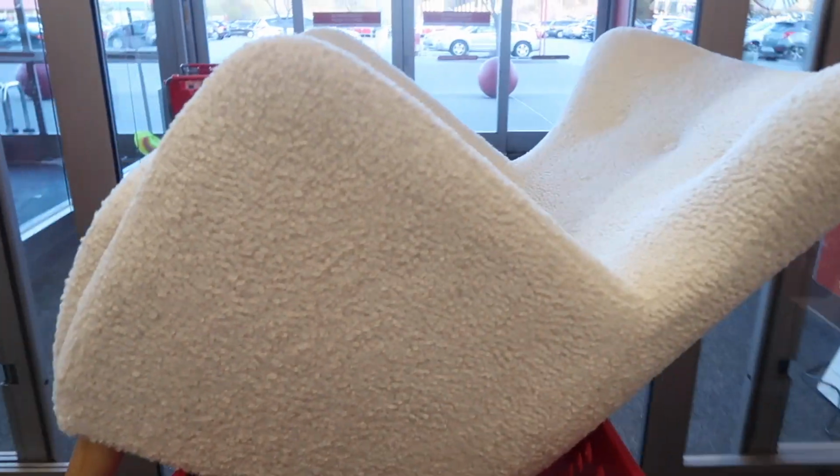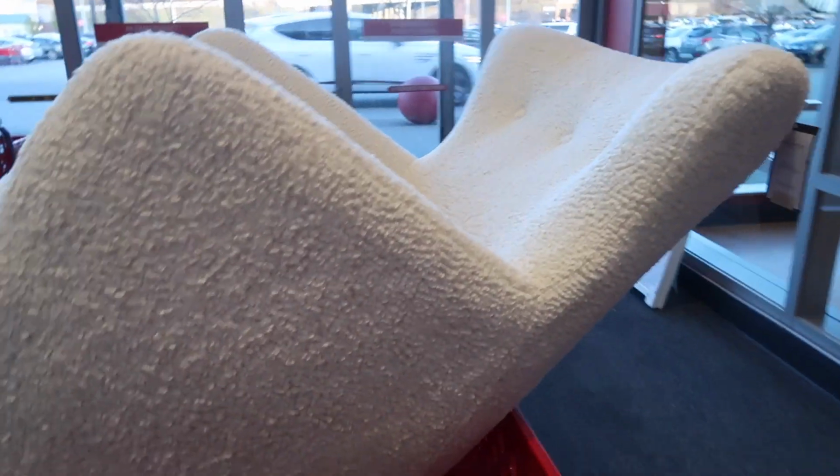We'll just put it sideways. All right, we got the chair. They had one left. They also had the footstool, and Trevor was like, listen, does it come with it? No, I knew it didn't. The footstool was $100. So we got it.